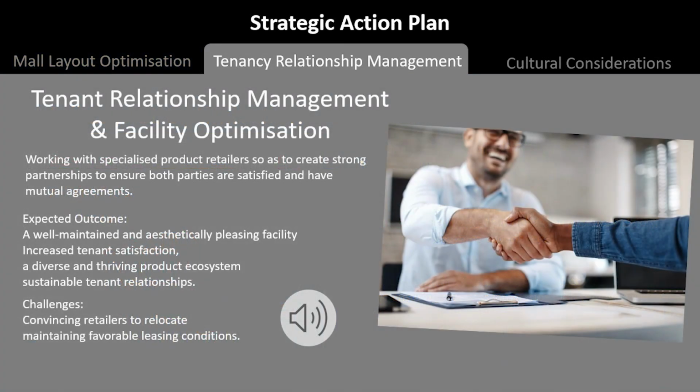Secondly, we have the tenant relationship management and facility optimization. So, working with specialized product retailers so as to create strong partnerships to ensure both parties are satisfied and have mutual agreements. The expected outcome for this action plan is that there will be a well-maintained and aesthetically pleasing facility which will increase the tenant satisfaction, combined with a diverse and thriving product ecosystem, which can have a long-term and sustainable relationship with the current tenants or potentially new tenants in the future. And as for the challenges, it could be harder to convince retailers from other places to relocate their shops to Annajat Complex and to maintain favorable leasing conditions.